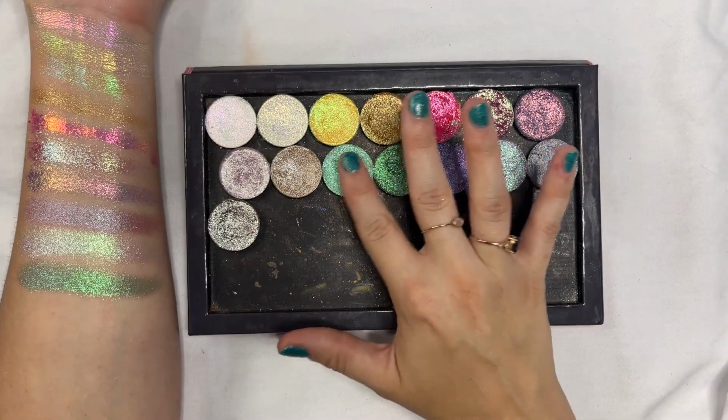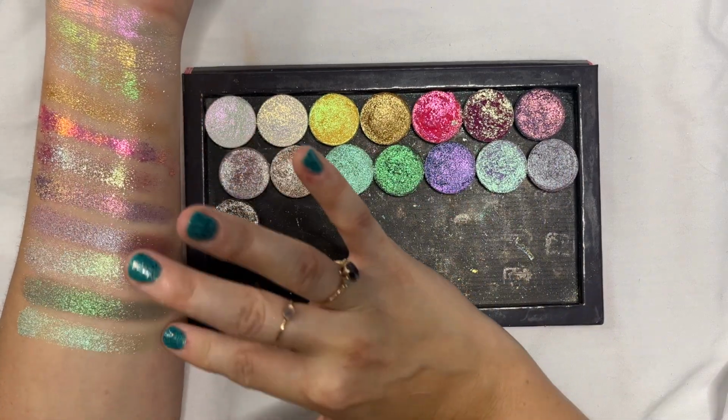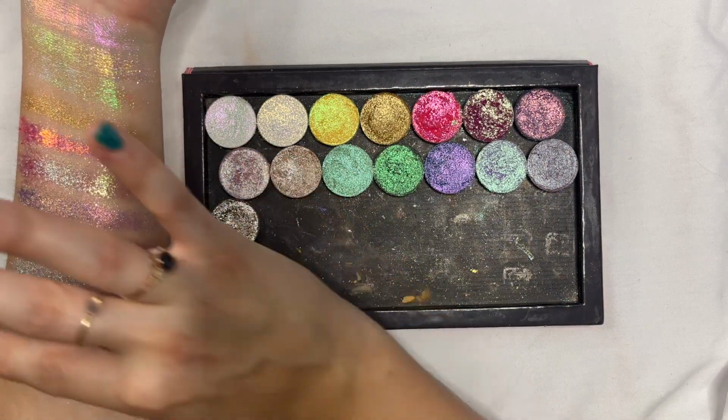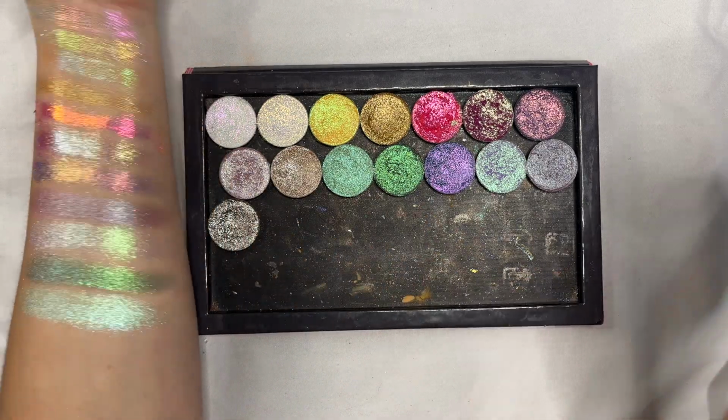Icicle Sparkle is one that I thought was going to be similar to things I already have, but it's not. It's so special, so beautiful. I cannot wait to wear this one winter going into spring. I feel like it is the perfect shade for that time period.